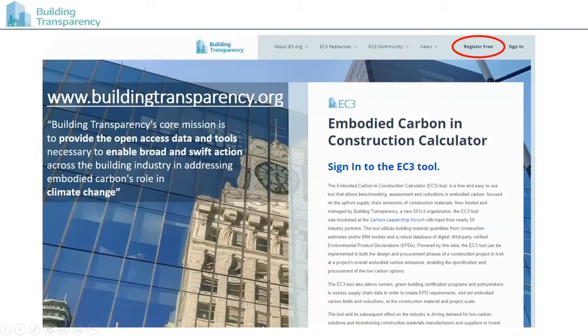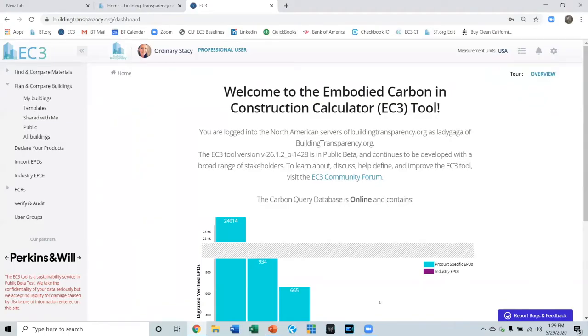To sign into the tool and to register for free yourself, you can go to buildingtransparency.org. That's where the tool now lives. And again, just sign in and registration will become active almost immediately. And with that, I'm just going to go briefly into the tool to show you a little bit about how it works. So once you've logged into the tool, this is the current landing page.